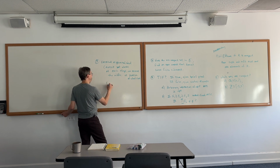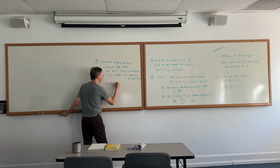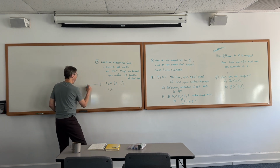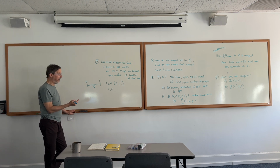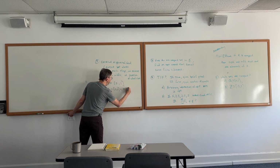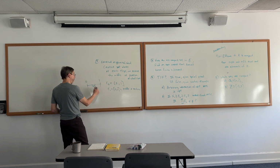So here's how it's going to work. You're going to start with C0, the closed interval [0, 1]. And then C1 is you're going to pull out the middle alpha section here. So if this is 0 to 1, we're going to pull out the middle section of length alpha. So there's going to be some computation to do here. So this is 0, 1 minus the middle alpha section. Alpha is a number between 0 and 1.